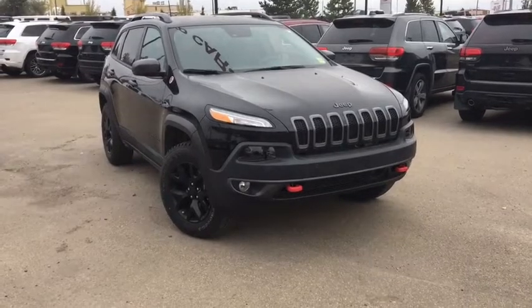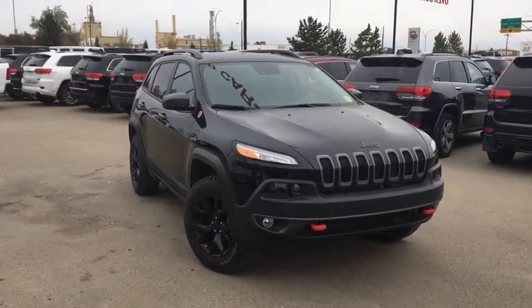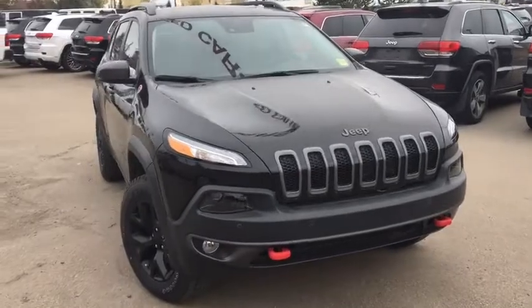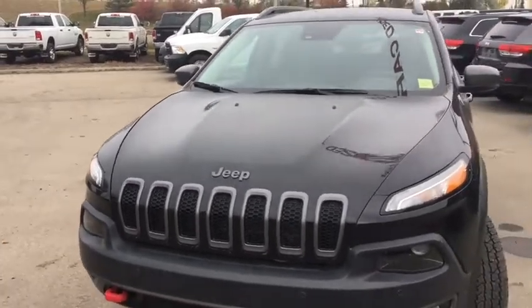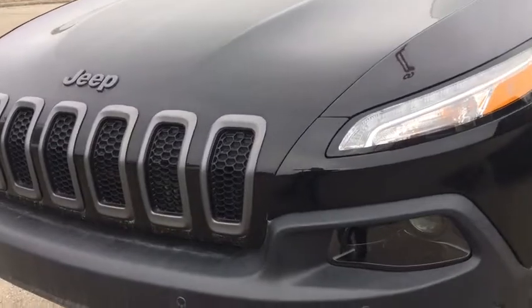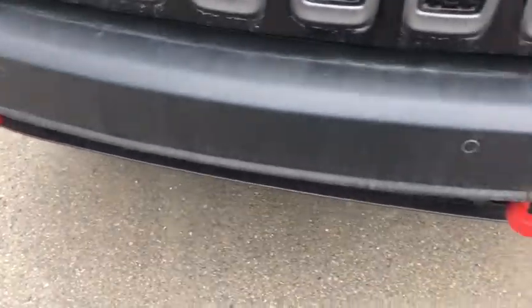It's your boy Matt, and today we're going to take a look at a 2018 Jeep Cherokee Trailhawk in diamond black crystal pearl. It's got that four-wheel drive, and under that hood you're going to find the 3.2 liter Pentastar VVT V6 engine. An incredible engine delivering a great balance of both performance and fuel efficiency. You got the classic 7-slot Jeep grille with the black honeycomb inserts, nice big red tow hooks.